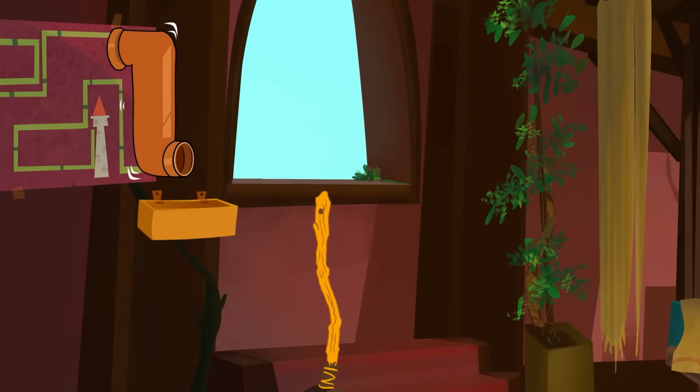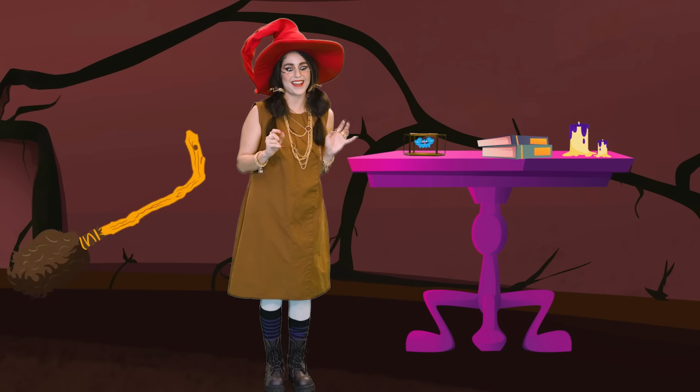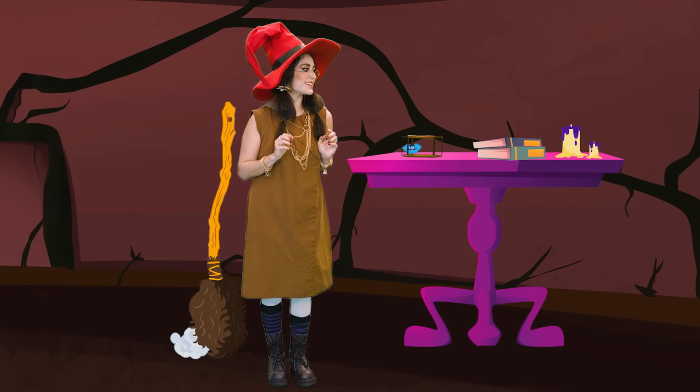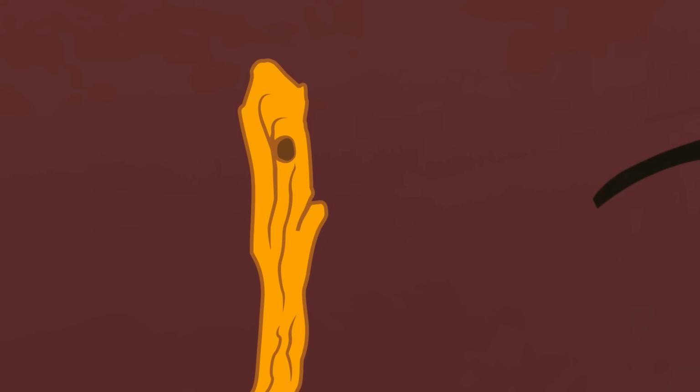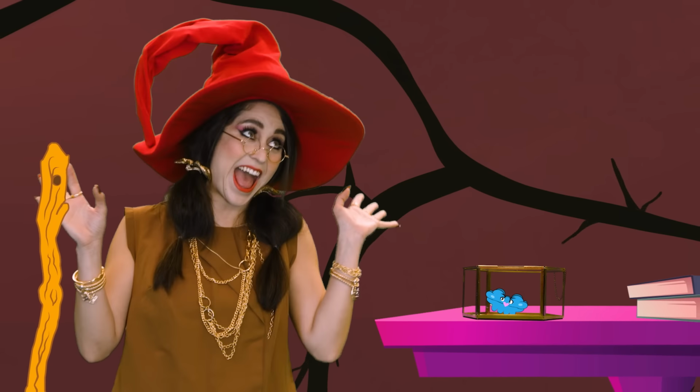Noticing the noise, Broomy immediately tried to warn Camilla. But the evil witch Camilla paid no attention to her broomstick, Broomy. But my lady, this sound is very scary. Bad things will happen, very bad. Broomy, my coward broom. The sound you hear can only be my beautiful laughter.